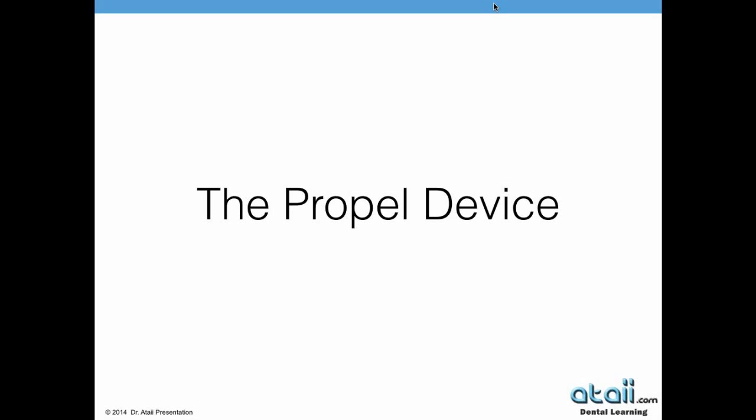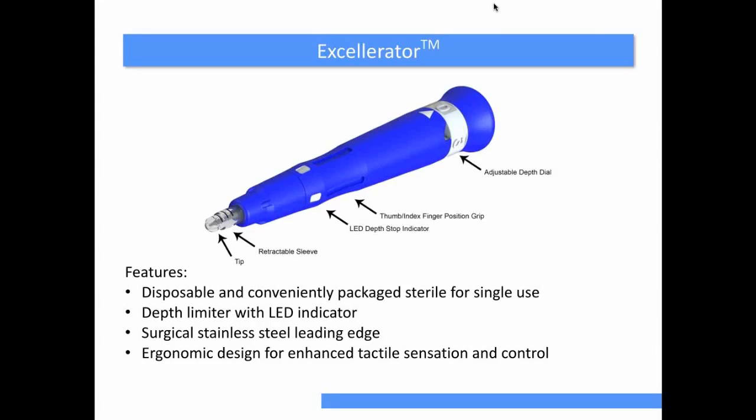So real quickly, the device, the accelerator, which we currently use in my practice, and I'll show you a follow-up device as well. It features a disposable and convenient package. It's sterile. It has a depth with LED indicator. I really like that, because as we show the adjustable depth, which is 3 millimeters or 5 millimeters, 7 millimeters, this allows the indication of the light to kind of help the doctors say, well, we've gone far enough. And there is a retractable tip. It is a surgical stainless steel tip. This is very important because we don't want tips that are going to break in the bone. We don't want to cause trauma.